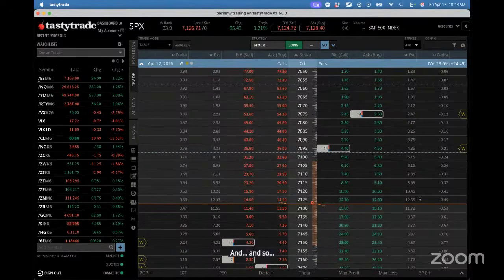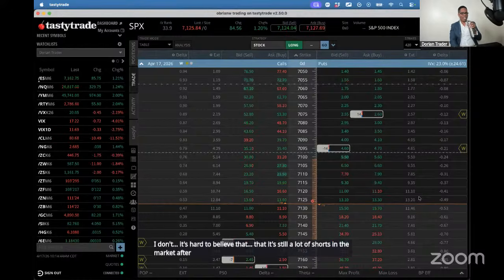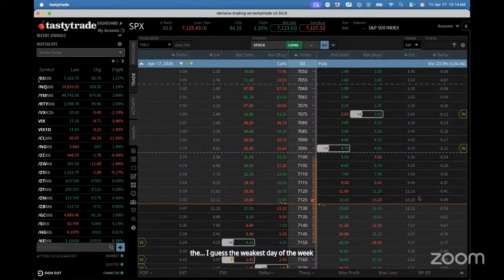And I think there were a lot of shorts in the market. That's why it moved up even more. It's hard to believe that there are still a lot of shorts in the market after all these days up and after being up again yesterday. And yesterday was, I guess, the weakest day of the week, I think, public O'Brien, wise.